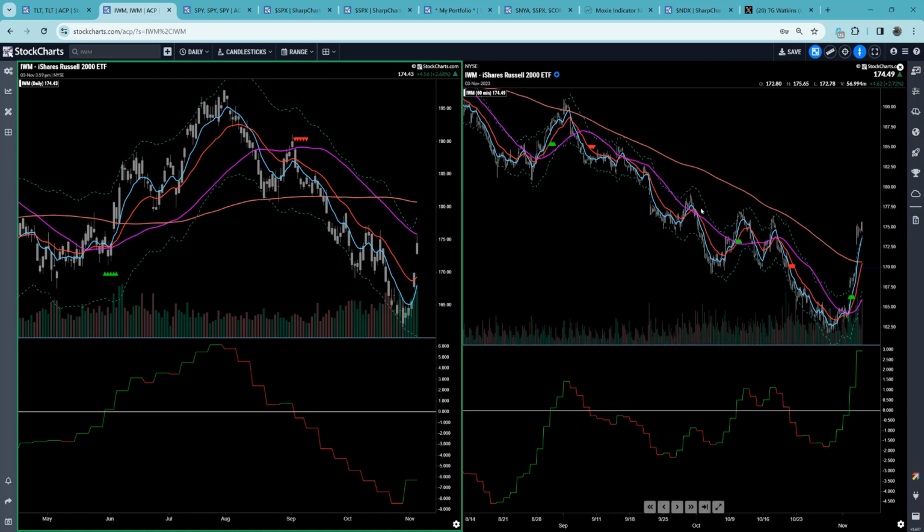So go figure, that's how that works. But this isn't something I just want to go buy right here. Yes, it's had 2 days of really, really nice moves, but we need to see if there's follow through. And this is not what I consider follow through, just 2 big updates.